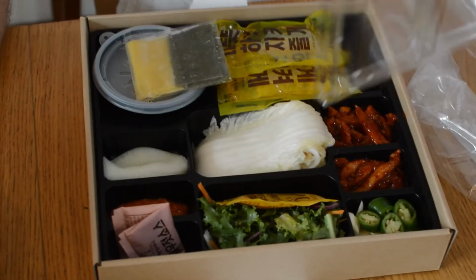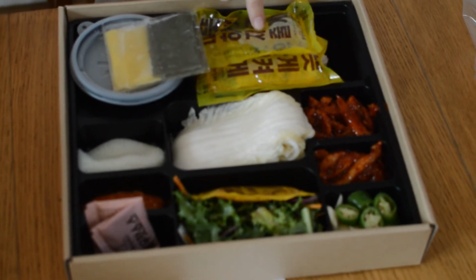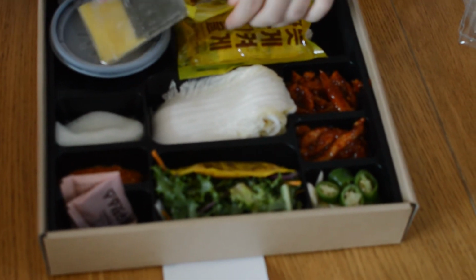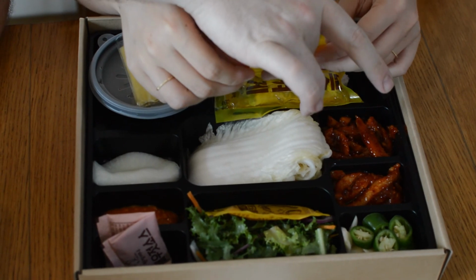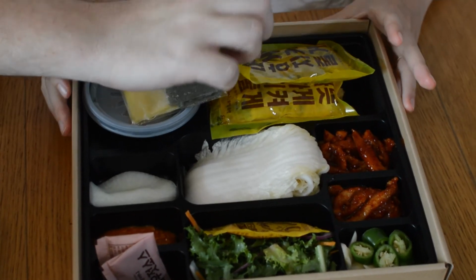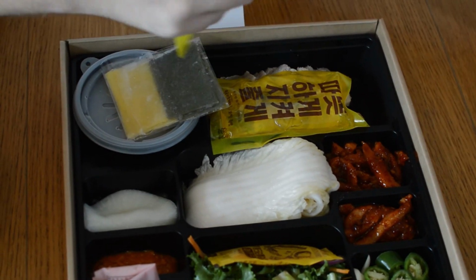Oh, so this bag is to keep it warm, maybe? I don't know. I've never seen it. Touch. I think it is to keep it warm, yeah. So this is, like I know cold bags for ice cream, so this is actually a hot bag.